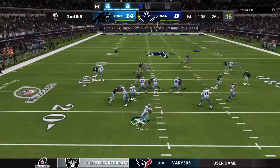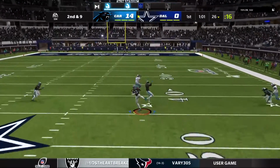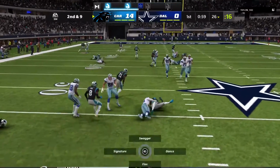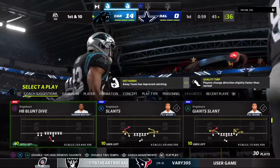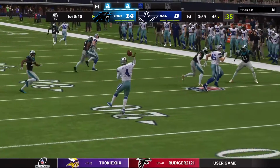Off the play fake, Prescott. They'll roll him out right. Now on the run, he'll throw it back deep over the middle. And his crew will take over at their own 45-yard line. He exited the pocket trying to improvise. That was a tough throw, and unfortunately, it wound up in the wrong pair of hands.